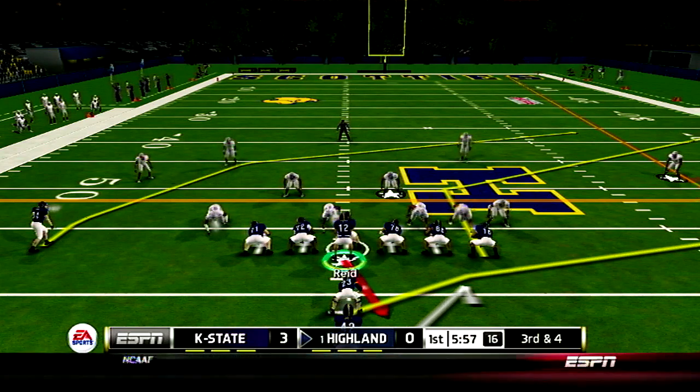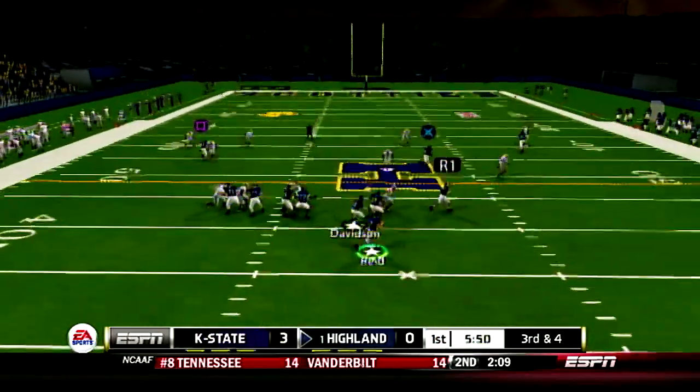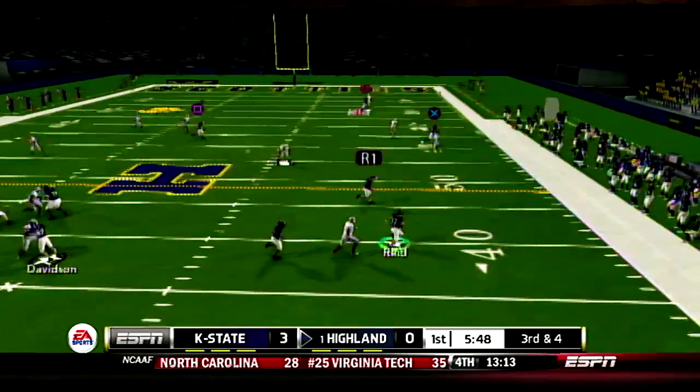I wouldn't be surprised by a run of some sort, maybe a draw. We haven't seen that too much here. Or, here lately, we've been seeing them do options from time to time. Now, play action here from Reed.